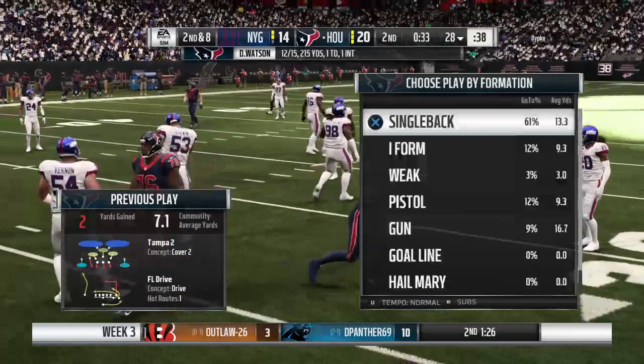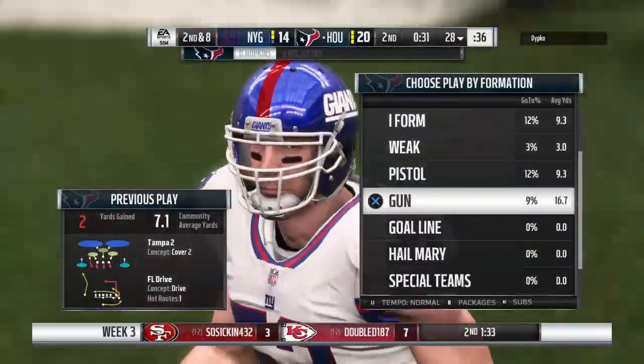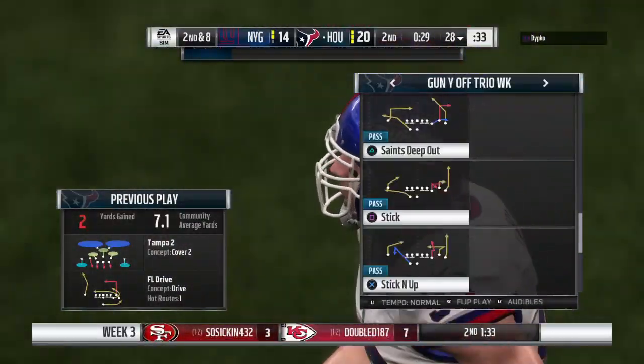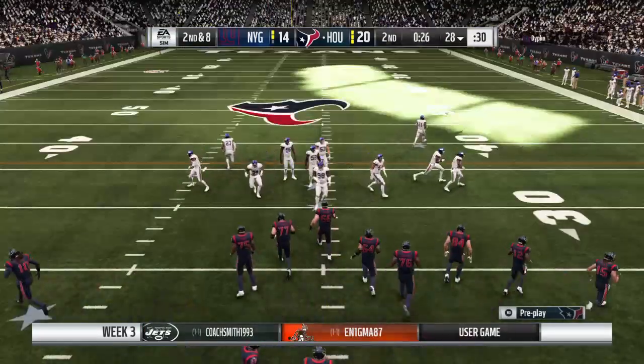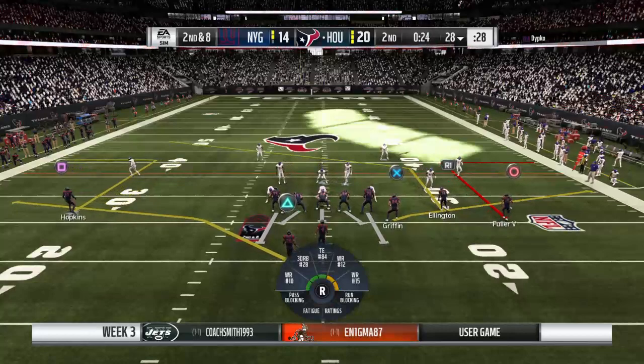And this one will go to the 28-yard line. Give him a couple on the catch. It's 2nd and 8. I always laugh when people say, what's the toughest route to defend? And I'm like, any of them, especially if it's a good receiver.